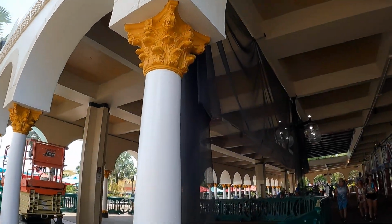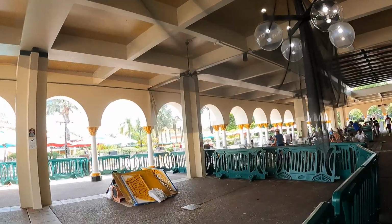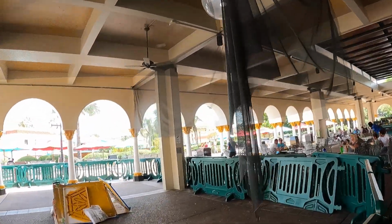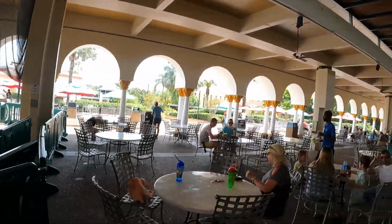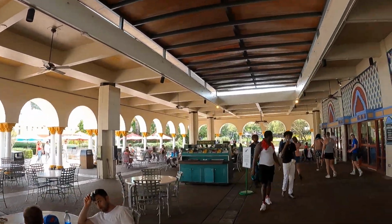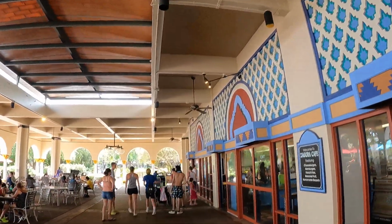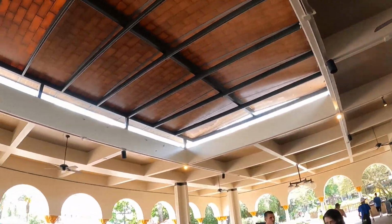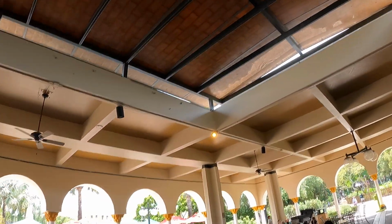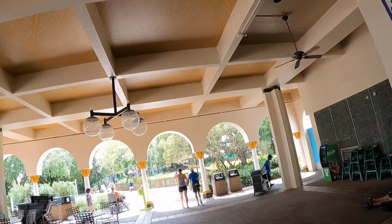Some work is being done over in Zagora Cafe, doing some painting over here. Mainly getting this area taken care of, so it's going to be a couple of steps they're going to do. They're going to get this side first, and then work their way down here. But for the outside portion, all around this area, they have gotten all that done. I don't know if they're going to touch this up, but it looks very clean. Looks good. All right, let's go to our next thing.